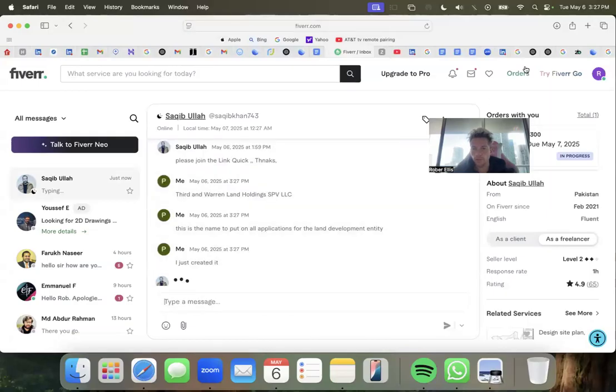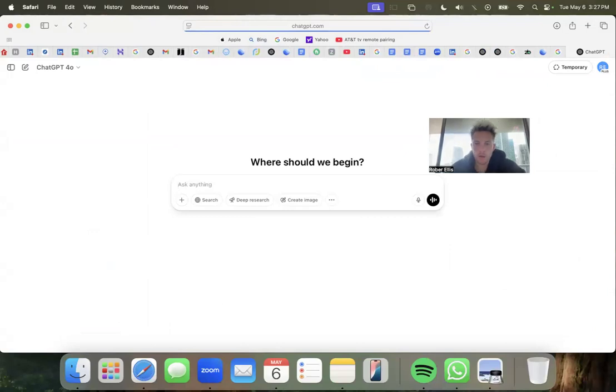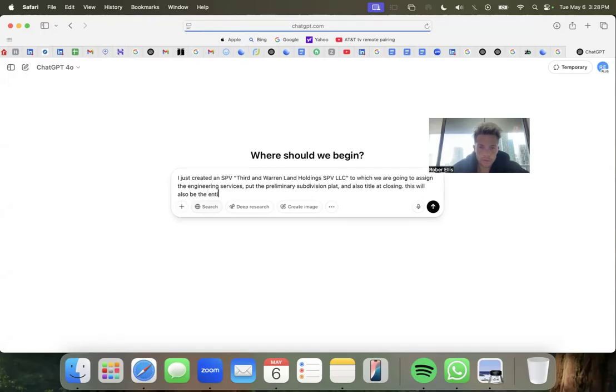Now, what we do is we create the write-up. At this point, we do a write-up on this, and I say, I just created an SPV to which we are going to assign the engineering services, the preliminary subdivision plat, and also title at closing. This will also be the entity that we either have a JV in or that we sell to an infrastructure developer.